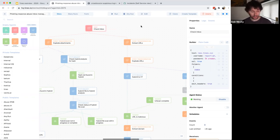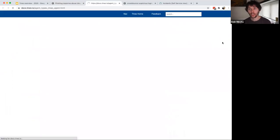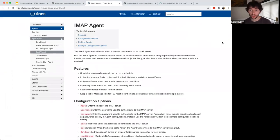So the IMAP agent, I can see what the IMAP agent does by going here, just clicking View Docs. We have a fully featured, fairly extensive set of docs that are publicly available. And for the IMAP agent, we can see that the IMAP agent emits events when it detects new emails on an IMAP server. That's it. That's all this agent type does. Every time it sees an email it's never seen before, it's going to emit an event.